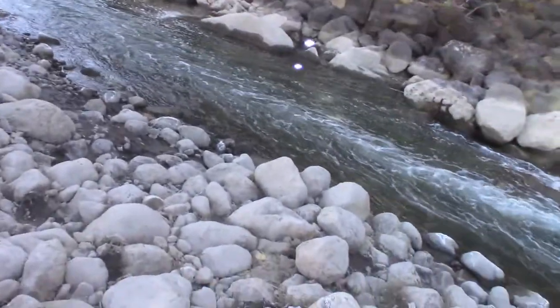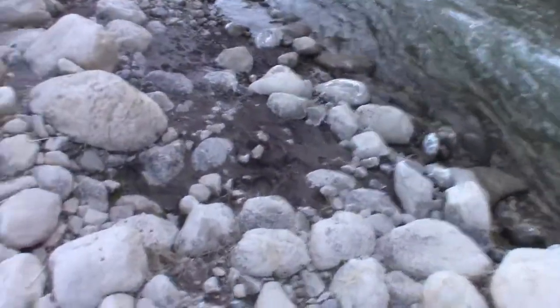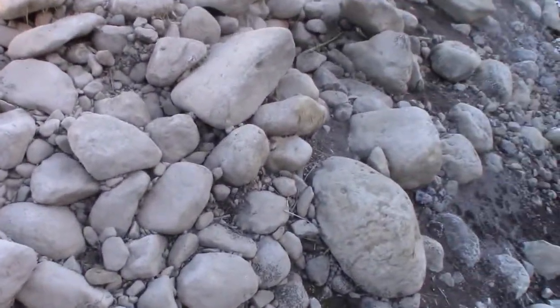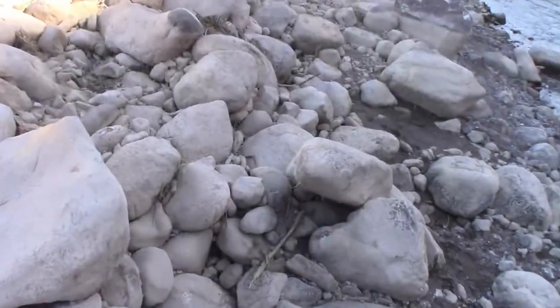This is a zen moment right here. Look how white these rocks are too, compared to all the other rocks that were colored.